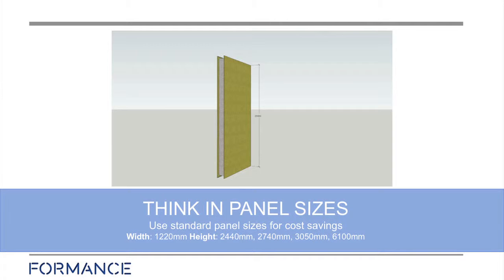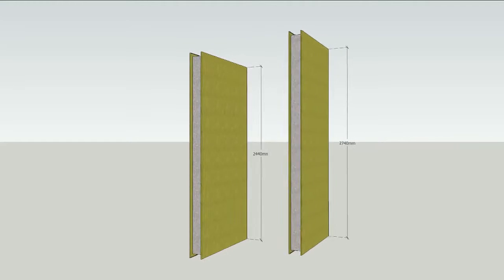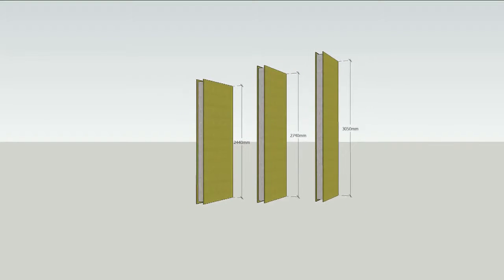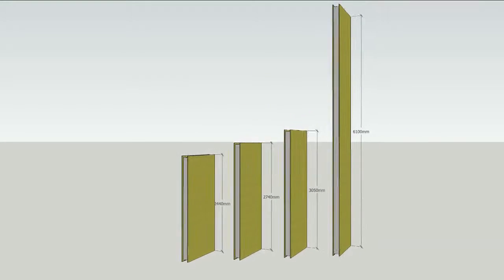So the first thing to consider is panel sizes. We have standard sizes: 1200 wide, 2.4, 2.7, 3 meter, and 6.1 meter panels. If you consider that, you lower your wastage very much. But also, when you start to think in modules, all of a sudden designs look great. Just by using standard sizes, it stacks up and you have a beautiful pattern on elevations.